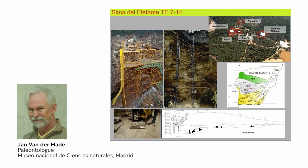These levels, TE19 and TE18, especially TE19, are very rich. A lot of aquatic species and some other species, also lithics. In TE18, it's poorer. And then these levels all have normal polarity till TE15. But TE17, 16, and 15, they don't have anything of lithics or bones or whatever. There's a datation here at that place, I think something like 350,000 or more than 350,000. So the datation didn't work. And there, the yellow ones, they have reversed polarity.